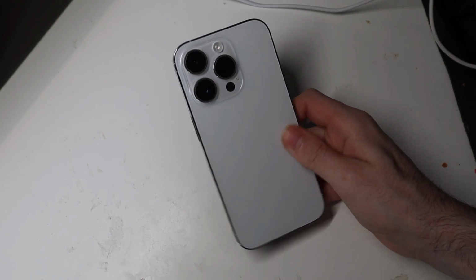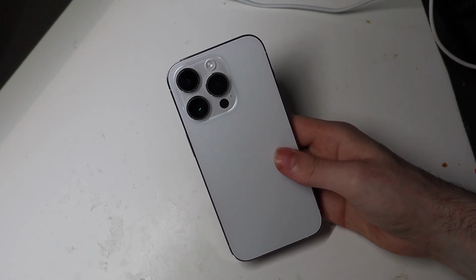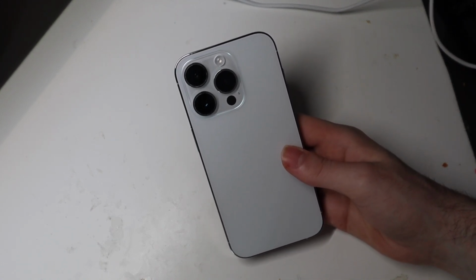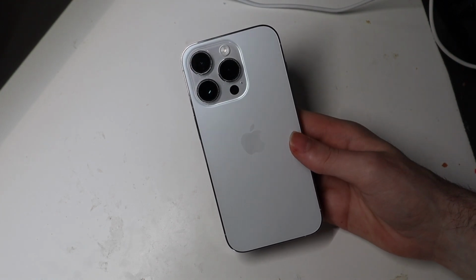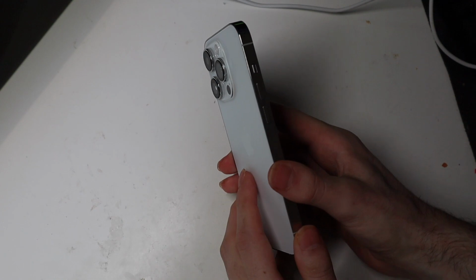And in the end, did I get a new phone? Yes. Could I have gotten a used phone? I don't know. I don't know what they have for renewed premium, so not too sure how that works out, if a lot of them are just going to be new, or if a lot of them are used.